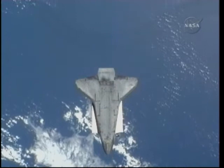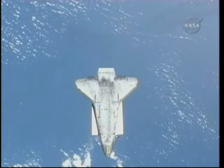Station, start photos. Copy, starting short photo for bottom side.